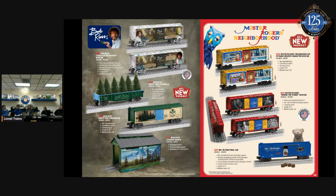And of course, we didn't miss an opportunity to include some special details from that particular show on the car itself. Yeah, they're really great pieces. And while you're honoring Bob Ross and the human being and the show that he is, they've also let us have a little fun with Bob.